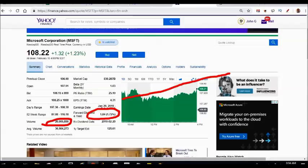Now, yes, it has its ups and downs. I mean, geez, just look at that. There's risk in everything we do. Now, one last thing with Microsoft that might be an oversight: Microsoft has weekly covered calls. A lot of stocks don't have weekly covered calls. You can only do the 30-day covered call.